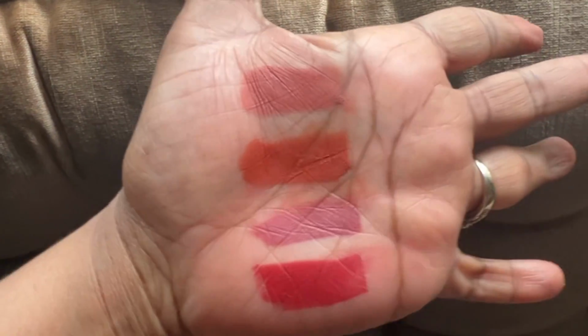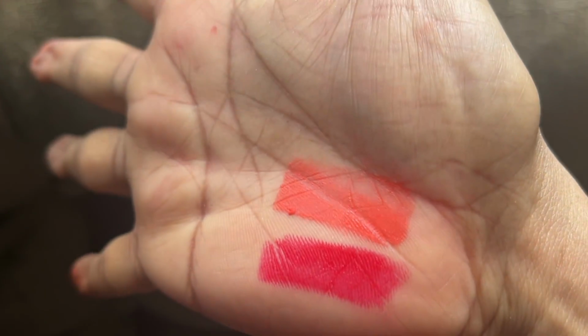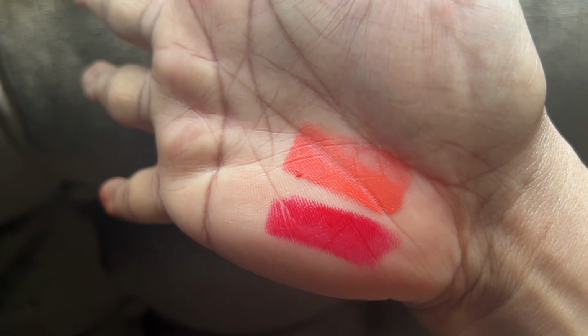They're more of a satin finish essentially, but they also have that almost kind of like blotted kind of lipstick finish. Here is a clip of the swatches, my hand swatches in natural daylight of both the hyper matte and soft matte lipsticks, you guys.